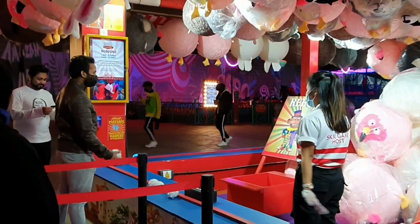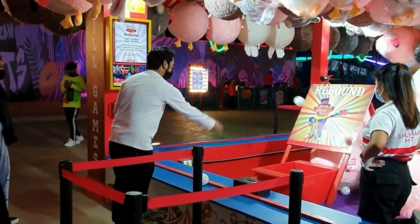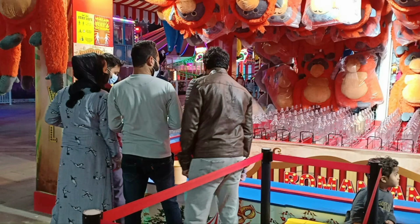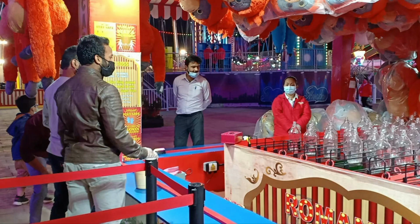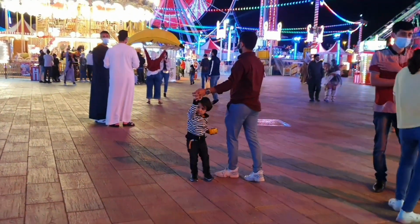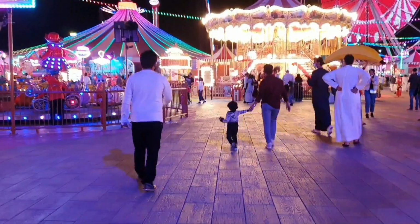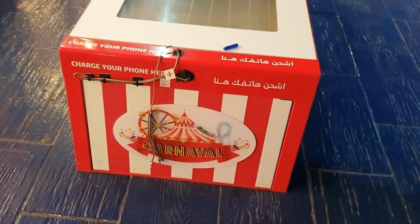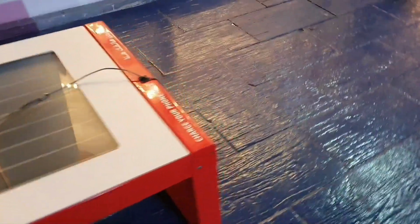Now checking out and playing more games. As we were a gang, it was really fun to play lots of games here. You can charge your mobile phones here if they are running out of charge.